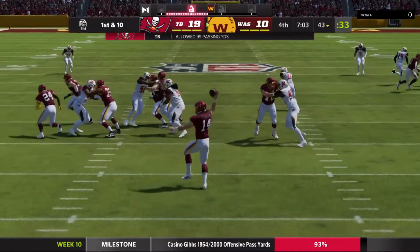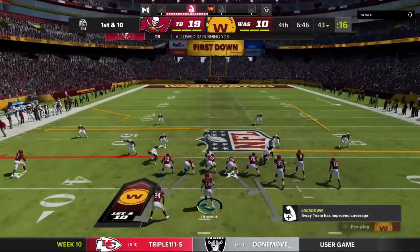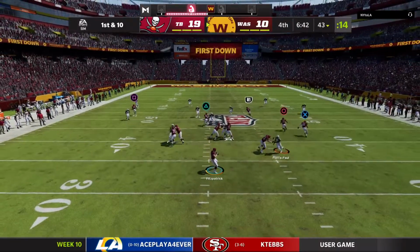This possession means so much for them. They've got to focus on this drive and find a way to make this a 1-possession game. Yes. Got to get a score. Yeah, so good with a field goal. Don't necessarily need a touchdown.